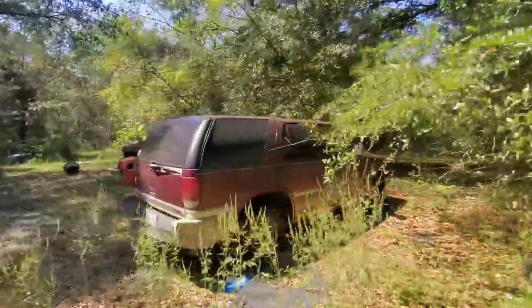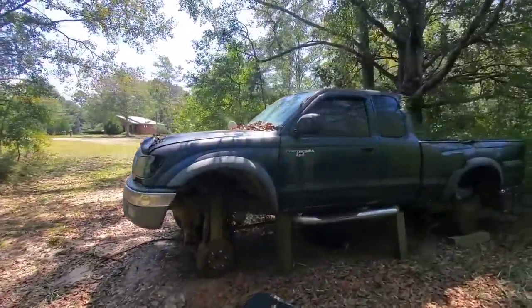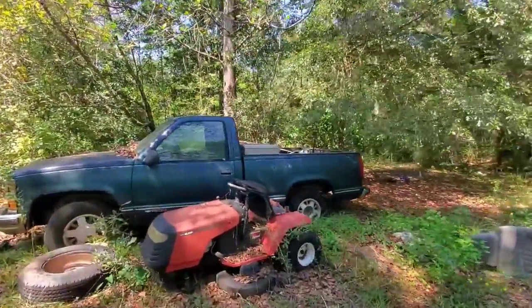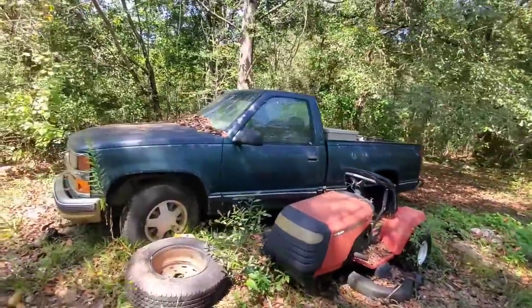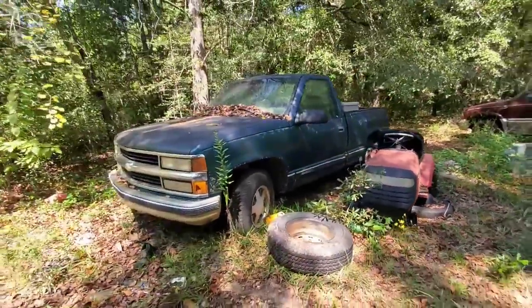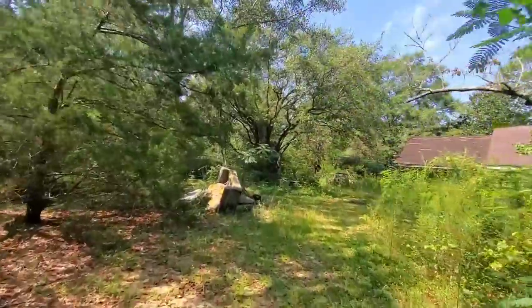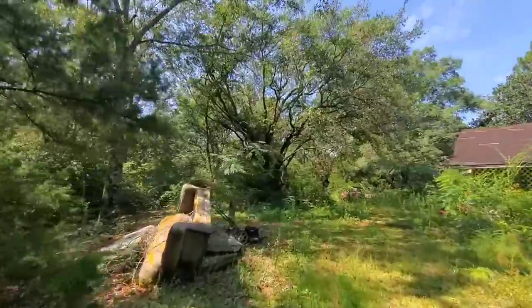Got a little Jimmy right here. Toyota, Tacoma, four-wheel drive. Chevrolet truck. Looks like a 96 up. Got the round dash, could be a 95, but I think it's probably 96 up. Another jet ski. Yeah, all this stuff's growed up.